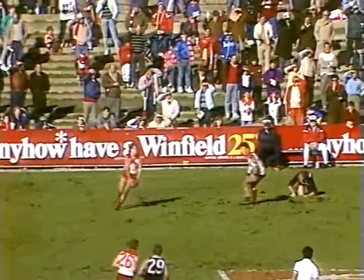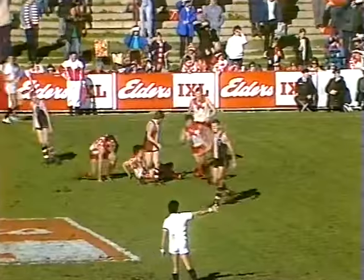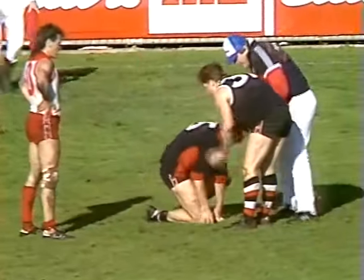Great gather by Murphy. Murphy comes around on the right foot. Now he goes for the hand pass. He's put his teammate under enormous pressure. St Kilda tackling well at the bottom of the pack, Coughlin, and he's been rewarded with a free kick. Maybe ducked his head a little, but Frank Coughlin, where's he playing? Ruck Rover? Yes, he is.